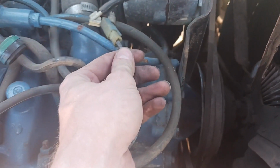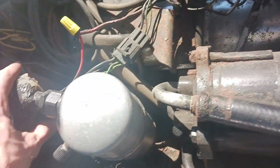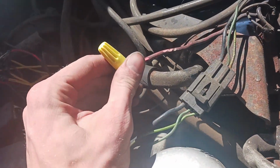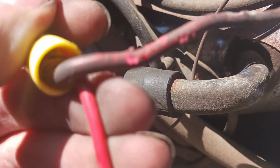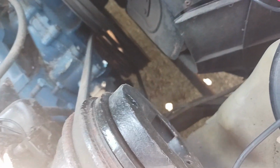This is an understandable connection. It goes from the alternator as a power supply to the heater box. Ignore all of that. I don't even know, but this is a very obvious patch, and you probably can't see it, at least not well, but there is corrosion there, and it's because it's been patched before.